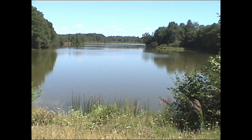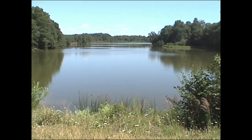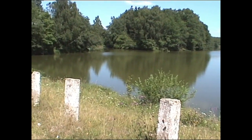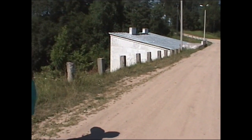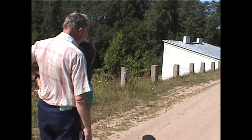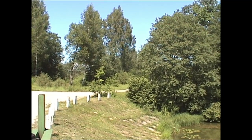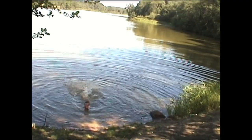There's a lake by Laship where Reinis and Egit have a summer home. They're fixing it up maybe for tourists. There's a little hydroelectric station here. The Latvian government subsidizes electricity to the... Just the scene. Having fun.